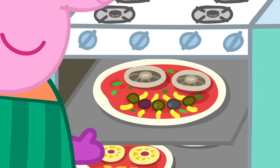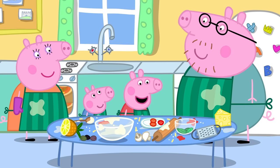While they cook, we can tidy up all this mess. You and Mummy can tidy up, and George and I can do some playing.